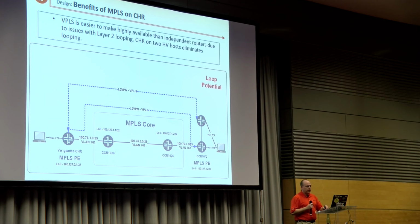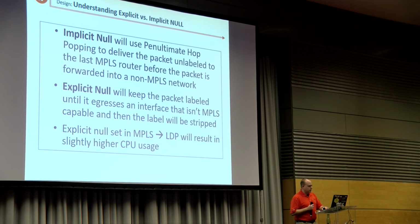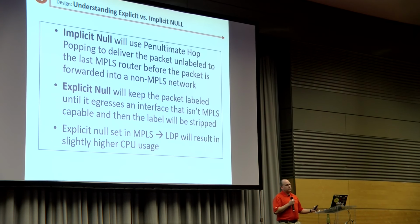On the flip side of the coin, if we go over to explicit null, it does the exact opposite. It will keep the label on the traffic to the very last point on the network. So the label is actually removed at that last router before it goes to the non-MPLS segment. One of the reasons you might use this is if you want to rely on MPLS to do your quality of service and use that MPLS experimental bit, you might want explicit null on instead of implicit null.